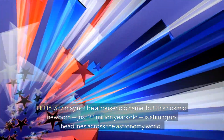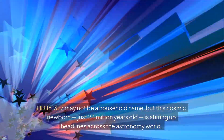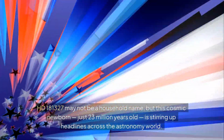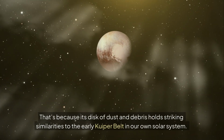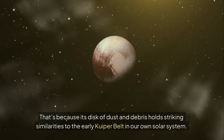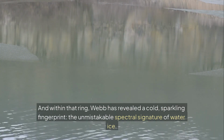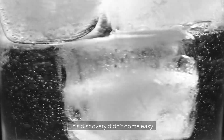HD 181327 may not be a household name, but this cosmic newborn, just 23 million years old, is stirring up headlines across the astronomy world. That's because its disk of dust and debris holds striking similarities to the early Kuiper belt in our own solar system. And within that ring, Webb has revealed a cold, sparkling fingerprint, the unmistakable spectral signature of water ice. This discovery didn't come easy.